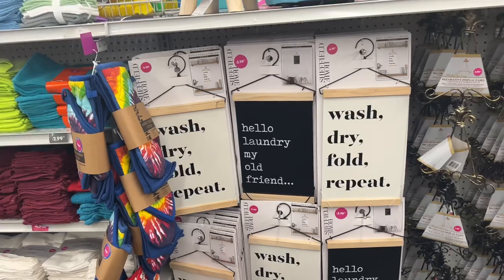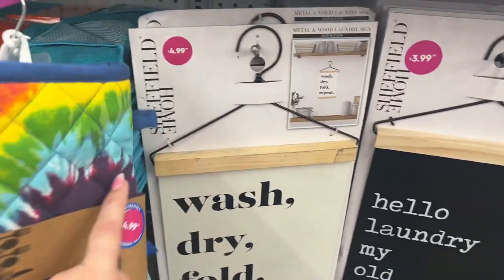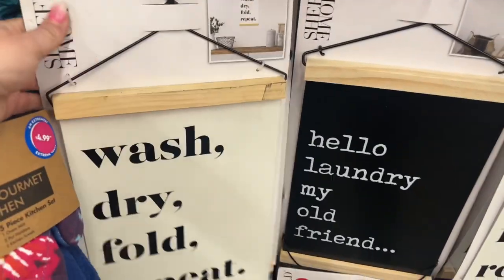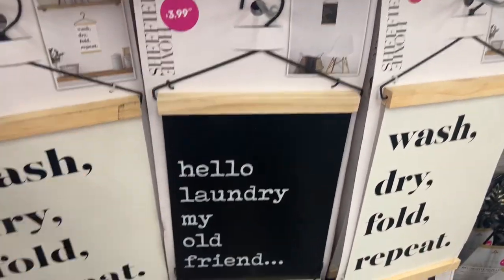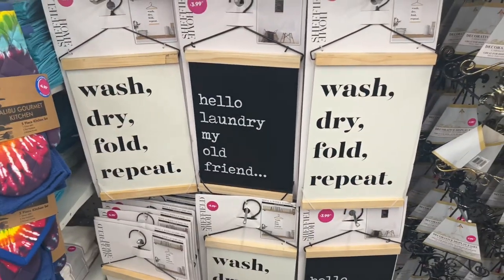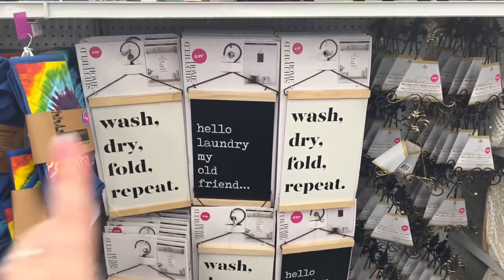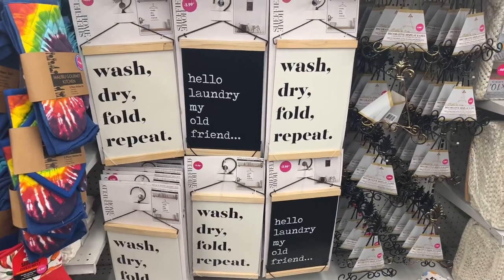I'm gonna be coming here and filming all the time. This is my new little honeypot store. Look at this. Sheffield Home, $4.99. Never seen this. Wash, dry, fold, and repeat. This one, Hello Laundry, my old friend. Isn't that cool? Wash, dry, fold. Okay, so they have it repeated. These are $4.99, but I think these are really, really cute.